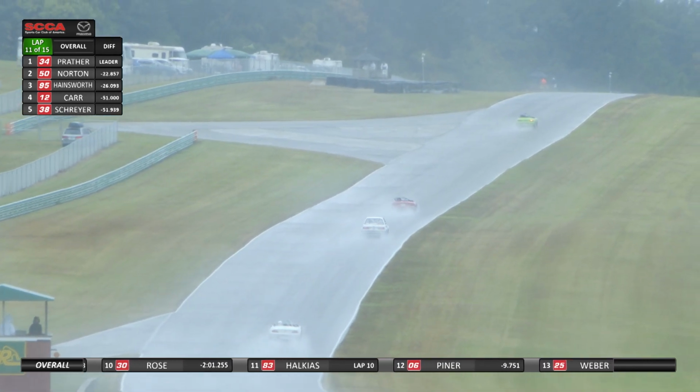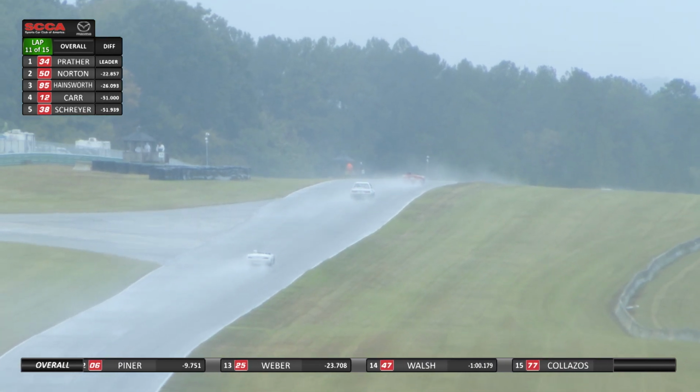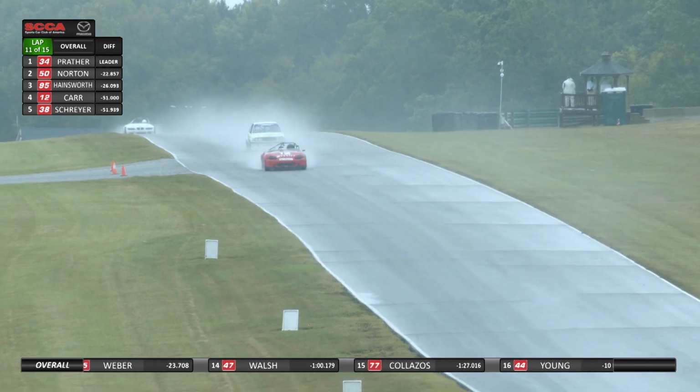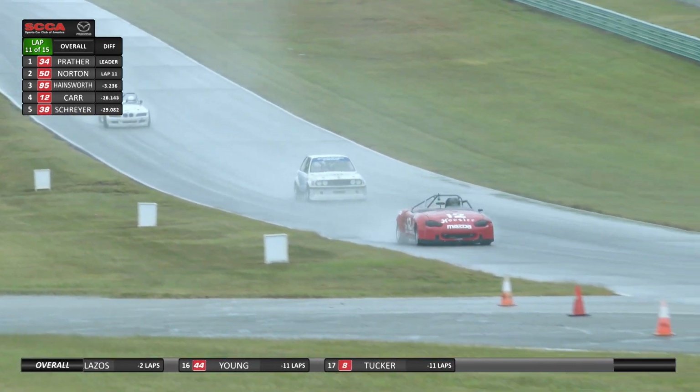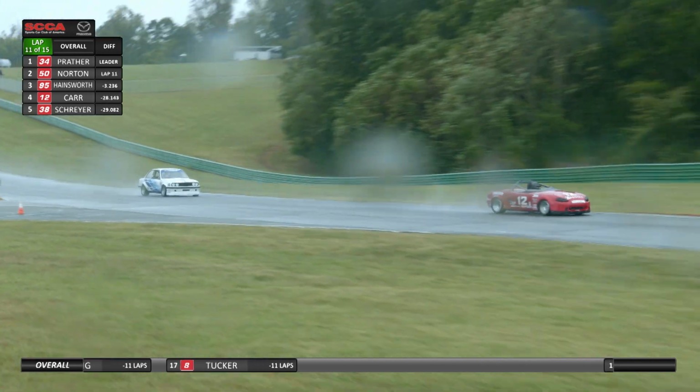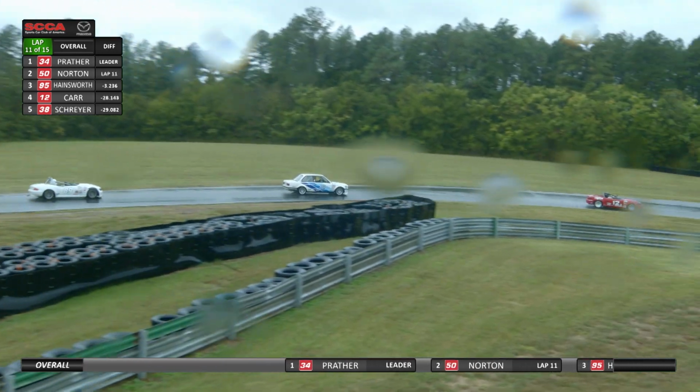Next car in front of Piner is actually Sam Halkias. You mentioned how good he is in the rain. Right. One of our lower qualifying cars down in the 15th position, I believe. But he's raced his way up to 11th in what is probably the oldest car in the field, that TR6? 1975 TR6. Oh, easily, yeah. We'll see that car get lapped here in just a moment. But a shout out to Halkias for a great drive.